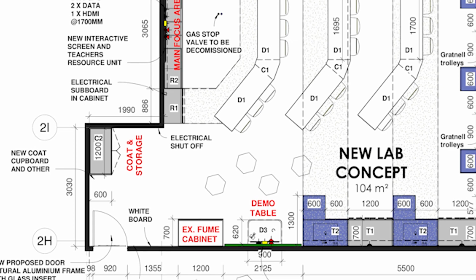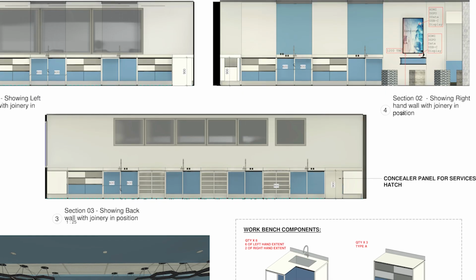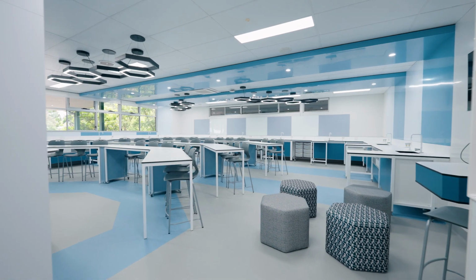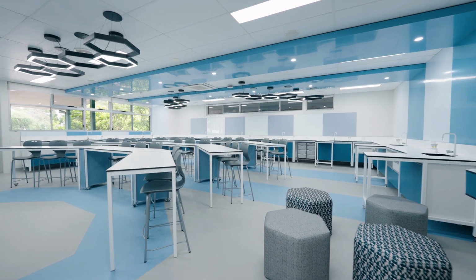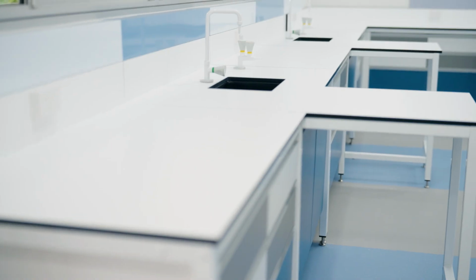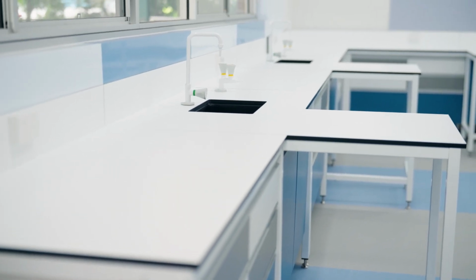By developing a well-thought-out test fit and cleverly placing furniture, we were able to achieve a spacious and comfortable learning environment. When it was open, we were thrilled. The science faculty were just over the moon and they just loved being in this space, so much so the other science teachers now want this room.